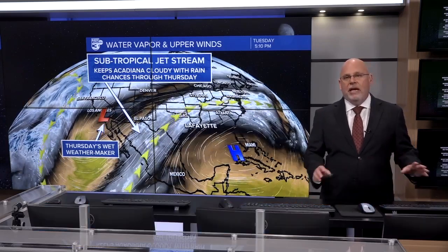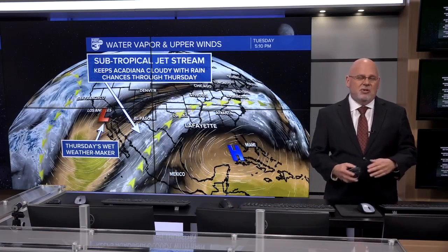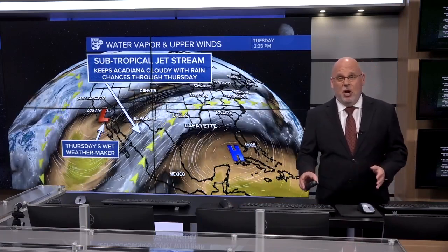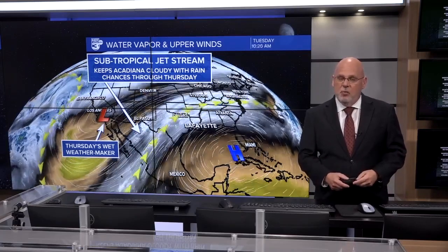Welcome back. Well, the old arch nemesis, that subtropical jet stream coming at us from the southwest, threw a batch of rain at us earlier today, keeping it gloomy even outside of the showers. Lots of misty drizzle across the area, and that's the story through tomorrow. Eventually, a much better chance of rain and soaking rains on the way into Thursday.